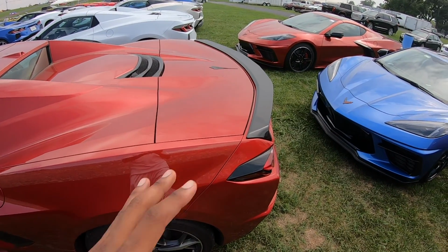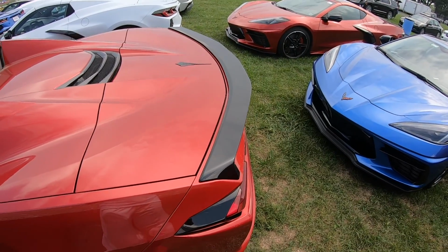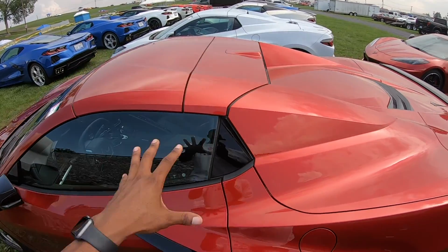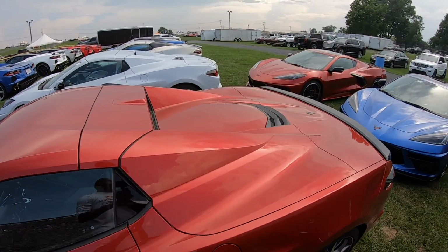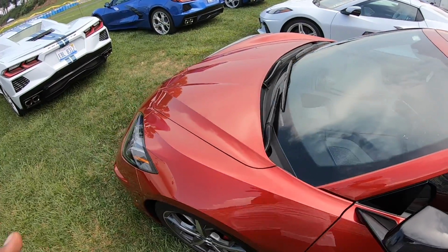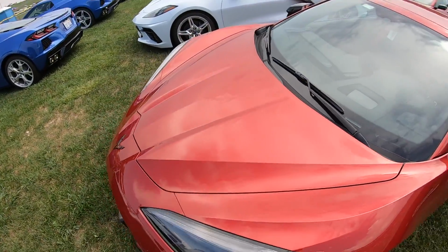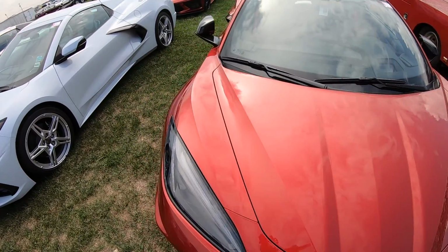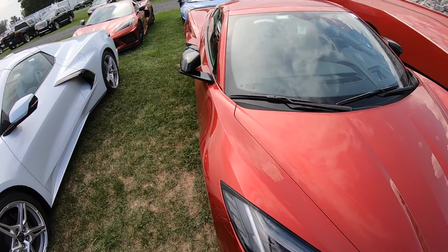Go check out the website. Some of you guys may already have ordered this. Let me know if this is something that's already on your C8. Let me know if you're a big fan of the convertible or the coupe, and what your reasons are. And let me know your thoughts on the red mist. This is my first time getting a chance to see the red mist color in person. Once again, I like it. I think it's very similar to the Long Beach red.